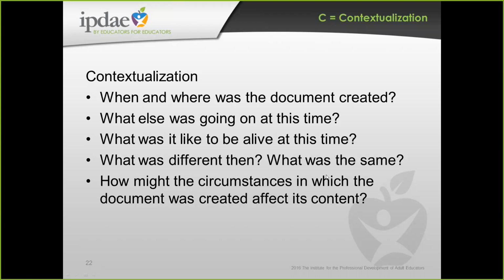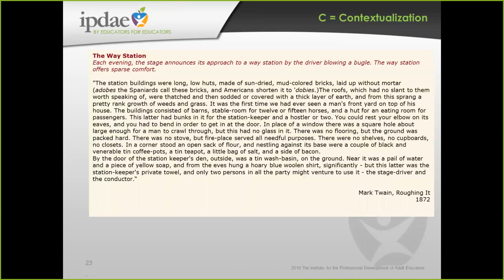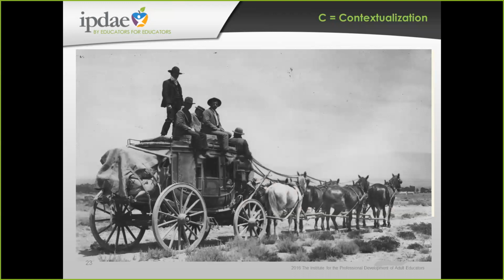So Bonnie, as you move over to the next one, let's put this into a little bit of context. We talked about the station itself and how it was very sparse in comfort. Take a look at this example, a photograph, a primary source from that point in time. You look at the stagecoach, at the people on top of the stage, with stuff packed on the bottom, and you look at where they're going and think, oh my gosh, there's no road there. There's really no road. I'm beginning to get a feel for it, and I'm glad I'm not riding in that stagecoach at this point in time.